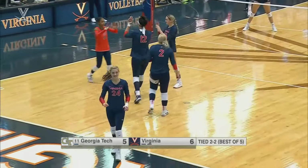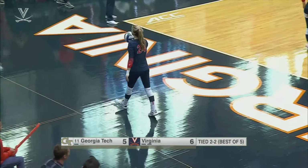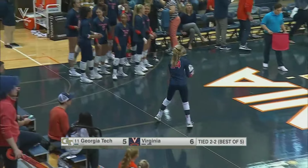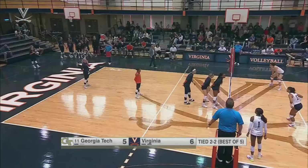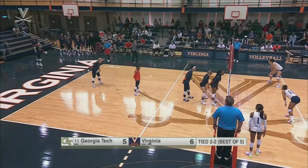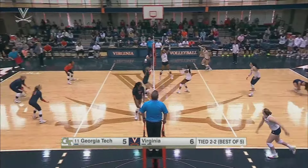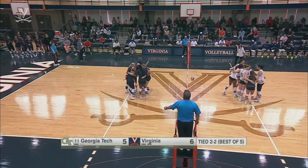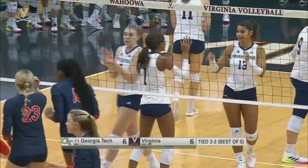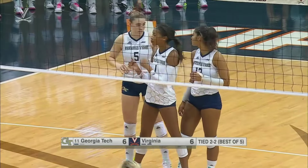The crowd speaks for itself. Virginia hosting the 11th ranked Georgia Tech Yellow Jackets, and right now they lead the final set of action by a single point. And in case you missed it, Milan Gamillion in the orange jersey on the left side of your screen just had a SportsCenter Top 10 highlight play. Nice serve from Borum, and the dig from Mori is not good to go. Georgia Tech responds right out of the timeout. It's been a back and forth contest.